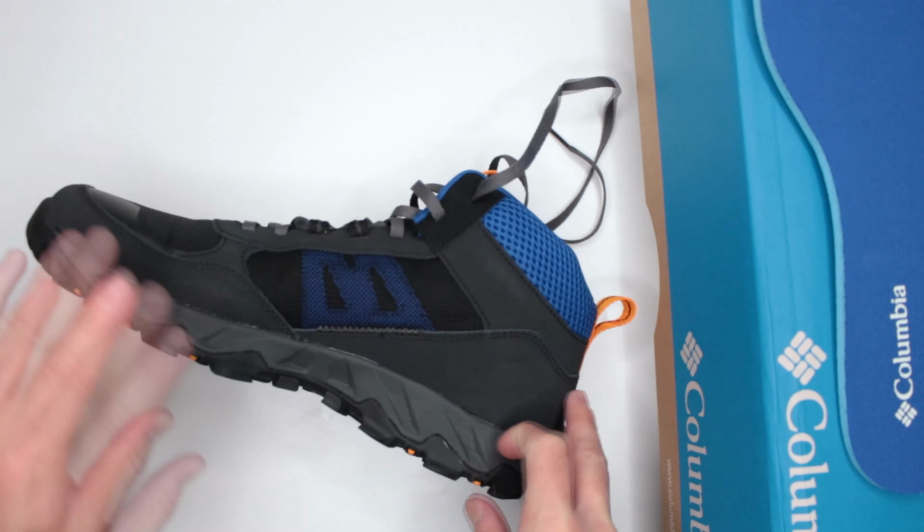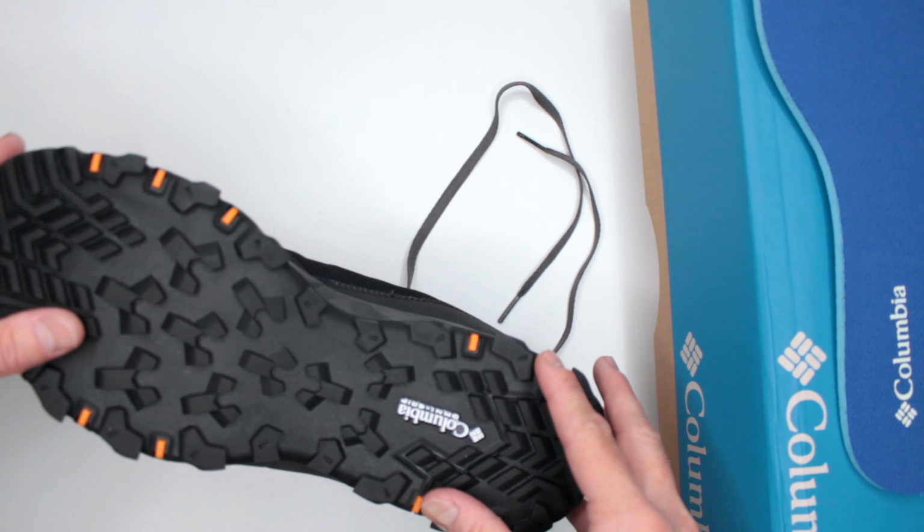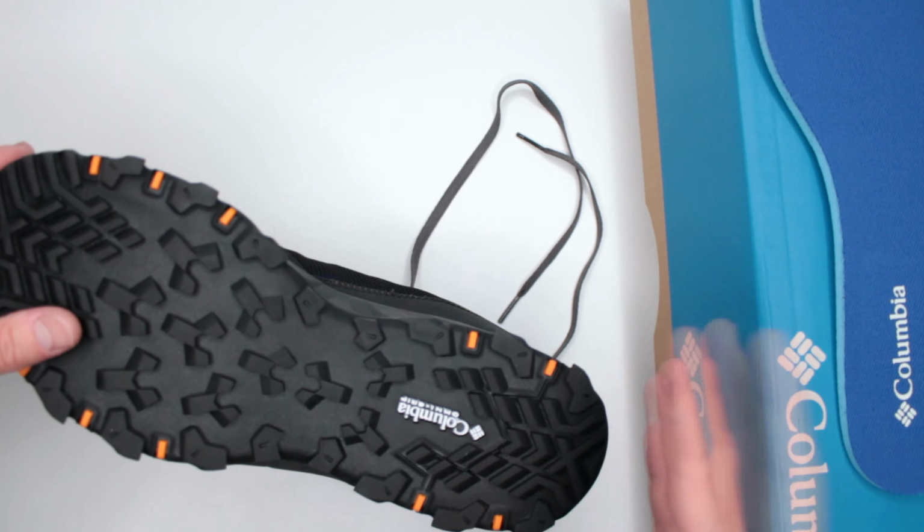As you can see, there are different directional grooves going on both sides, which gives you excellent traction on slippery stuff, like for example wet grass, and at the same time there's a decent amount of flatness, so on surfaces like sand, you're not digging into anything. There is really nothing for rocks or something like that to get stuck in between the grooves. Overall, I think this is an excellent outsole.